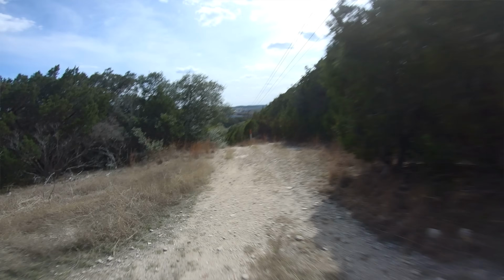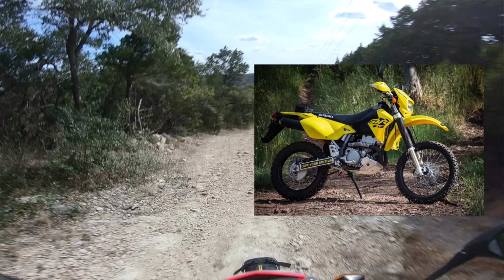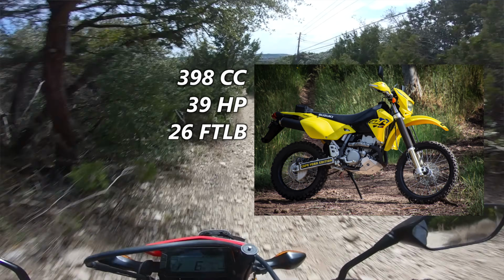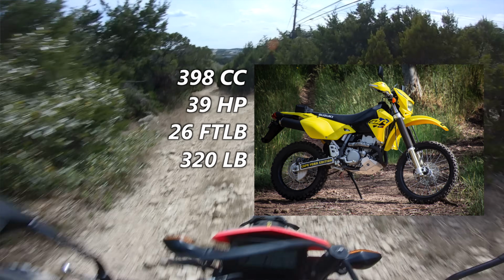Like I mentioned before, the CRF300L is pretty uncontested in its class as an affordable, modern, entry-level dual sport motorcycle. A comparison could be made to the Suzuki DRZ 400 with its 398cc thumper making 39 horsepower and 26 foot-pounds of torque, but that extra power doesn't come without a few caveats.